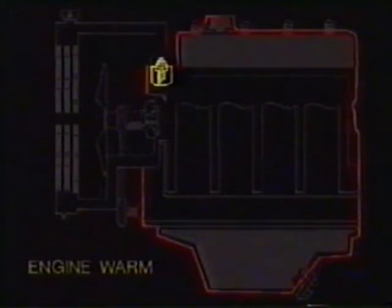Once the engine warms to its efficient operating temperature, the thermostat opens, allowing the heated coolant to flow through the radiator. Here, heat from the coolant is conducted through the thin walls to the fins of the radiator to be carried away by the outside air. Now cooled, the coolant flows back through the engine and the cycle is repeated.